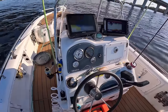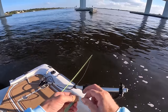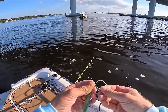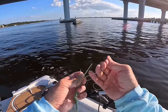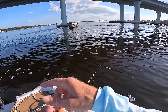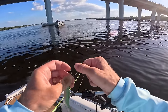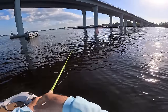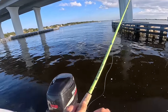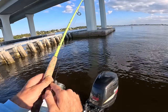Final spot. Let's catch them. To start, let's tie on this 4-inch swim bait. It looks like the tide just started to move here and it's going out now. So we were out here first at the very end of the outgoing tide in the morning, and then basically the tide came in all the way, and now it's just starting to go out. All right, let's see if there's any hungry fish. All right, nothing over there. So we move to the other side. Let's try right in there.